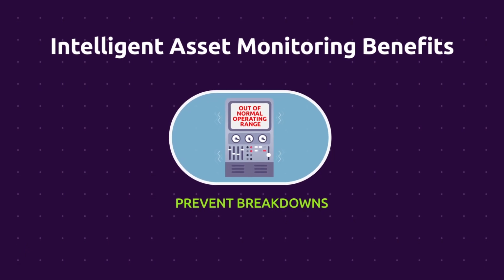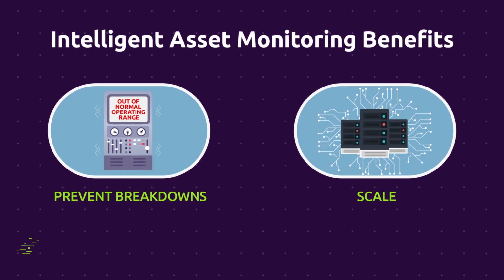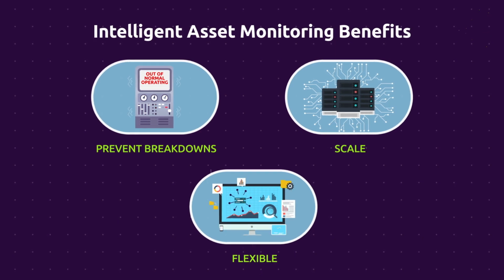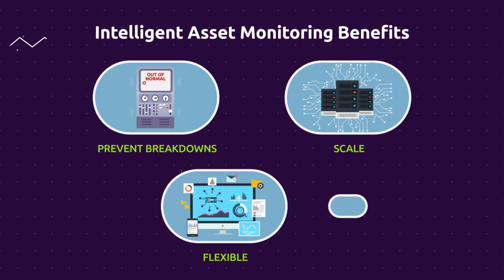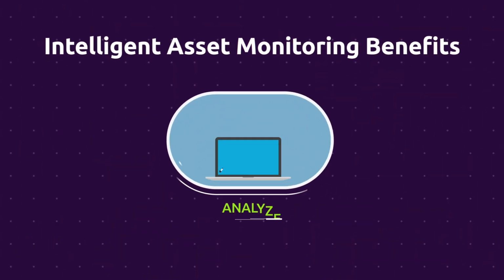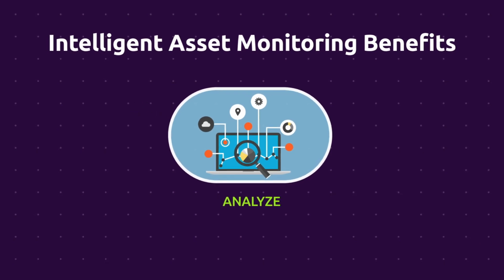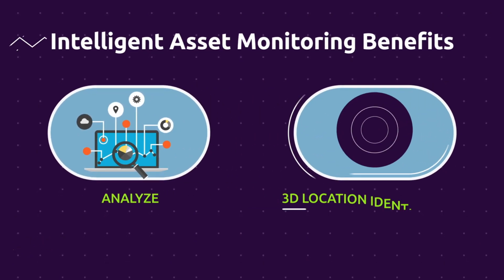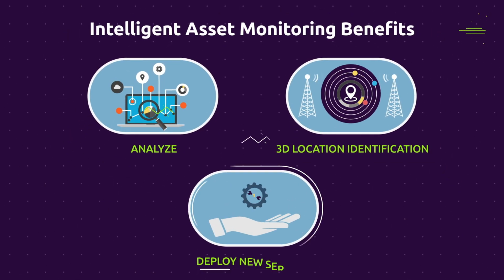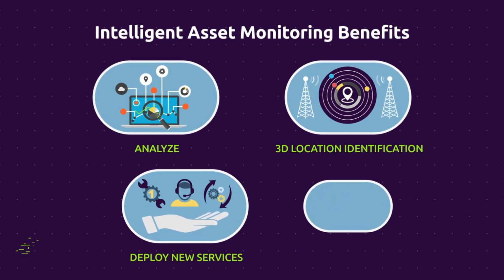scale and handle big data from millions of endpoint devices using XIoT, integrate flexibility with third-party analytics, apps, and clients through XIoT middleware, prevent cybersecurity threats, aggregate and analyze data from various operational and business applications with XIoT analytics, enable 3D location identification at a low power factor, enjoy additional services that range from one-time maintenance to full end-to-end operations and customer support.